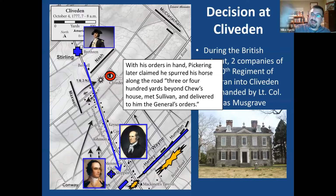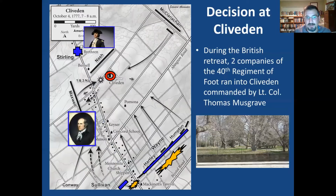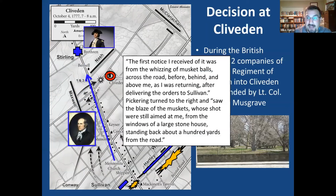Well, it's when he's on his way back that he discovers the problem. So he is now riding back past the house on his way back to Washington. And he writes this after the battle, the first notice I received of it was from the whizzing of musket balls across the road before, behind, and above me as I was returning and after delivering the orders to Sullivan. Now, Pickering's on a horse riding back. And he looks over his shoulder and he sees these bullets whizzing by him. He goes, I could see the blaze of the muskets from the house, whose shot were still aimed at me from the windows of a large stone house, standing back about 100 yards from the road.